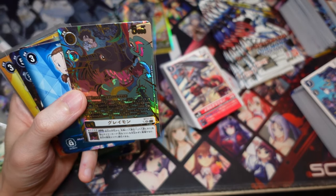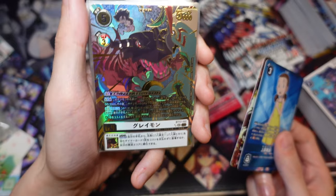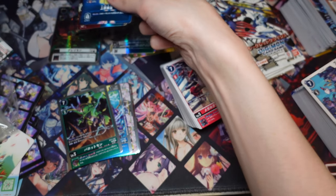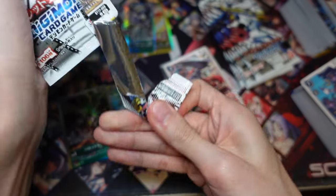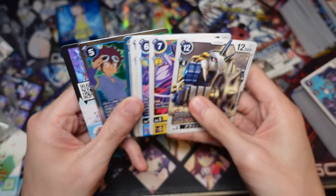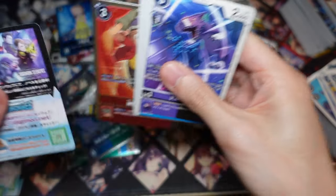I like this one more than the Try one. This one's just a more iconic scene, but yeah, it's nice. I think this is like the third chase card that I wanted most. Second one being the Omnimon chase. First one obviously being Gallantmon, but rip me, no Gallantmon in this case, I guess.